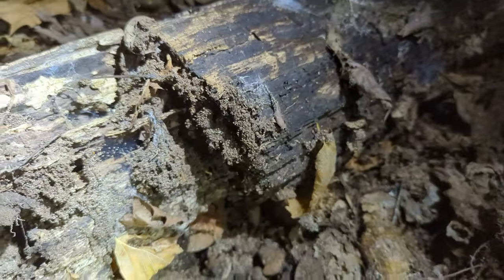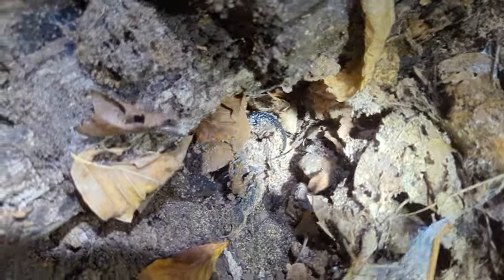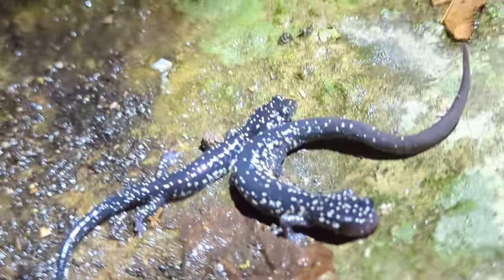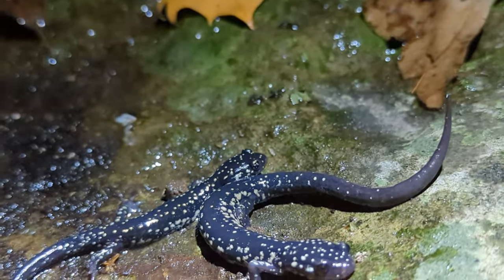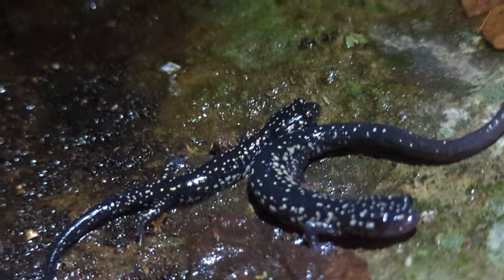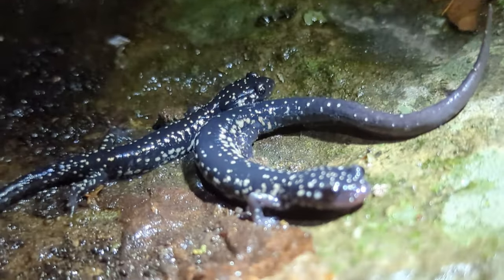He must have been just walking around at night and finding a little spot. Let's get a better look at him. What excellent salamanders here. Now, they are the only salamanders that look like this in the area. Oh, my headlamp is dying. Oh no, I'm losing light fast, but I got a backup.